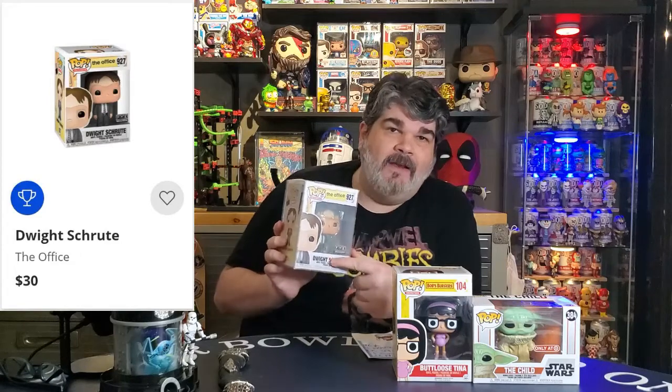And then, of course, we have our Office Pop, and this one is $30. I do have this one, but again, I said I have the specialty edition one, so this is a cool one. So hopefully you enjoyed that. The total that we came up with is $78, so it's basically $80. They fluctuate up and down, etc.